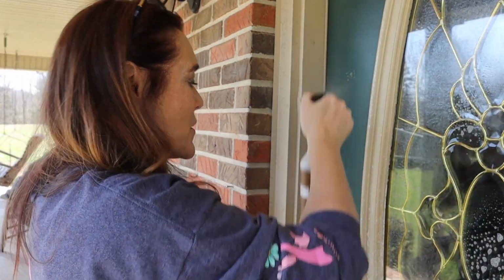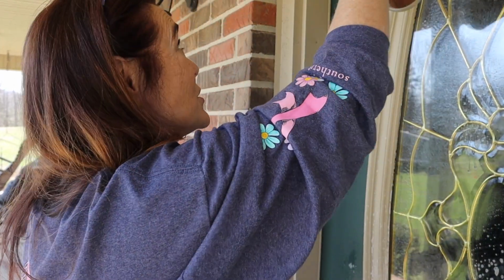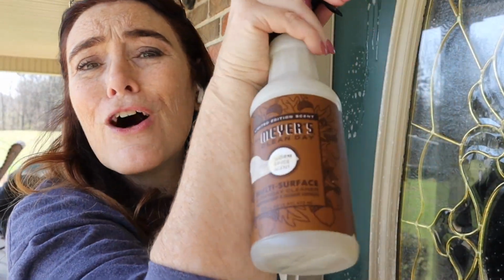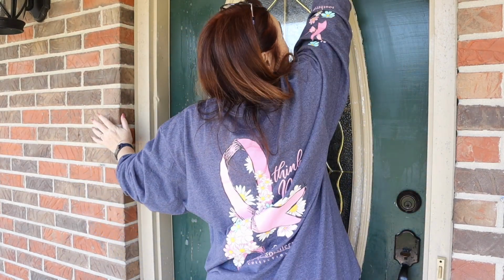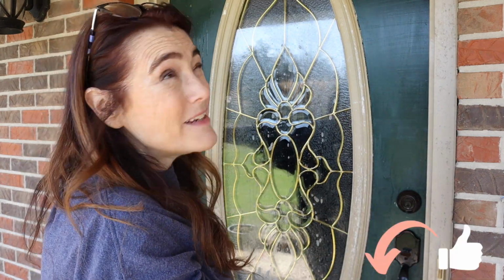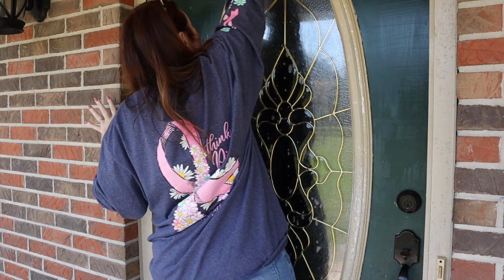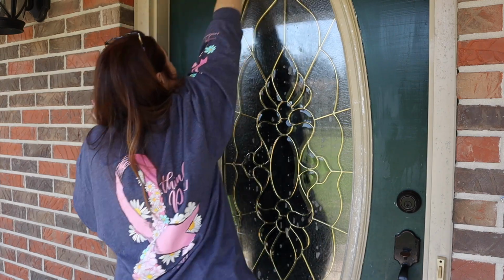Now, I am a creature of simplicity, so instead of going around and finding the perfect product to do absolutely everything, I'm just using my handy dandy multi-purpose. And it's my fall scent. It doesn't matter, but I'm going to go ahead and give this a good wipe down. The hardest part for me is that I'm 5'1", and so reaching the top is impossible. But tippy toes and using the ledge usually gets it good enough.